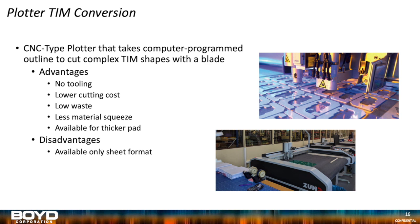Next one is plotter TIM conversion. This is a CNC type plotter that takes a computer program outline to cut a complex TIM shape with a blade. The advantages include no tooling, lower cutting cost, lower waste, less material squeeze, and it's also available for thicker pads. There's one disadvantage about this one. It's only available for sheet format. So in case you want to have a continuous roll form, then you probably need to go through the rotary process.